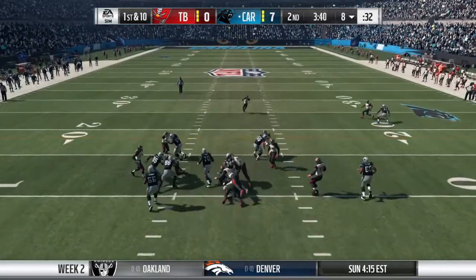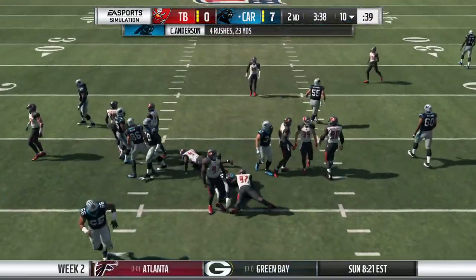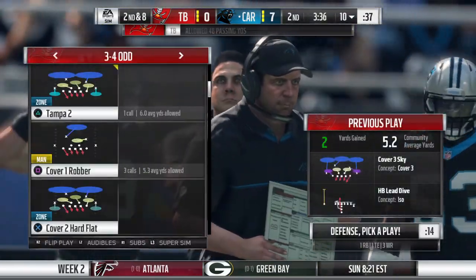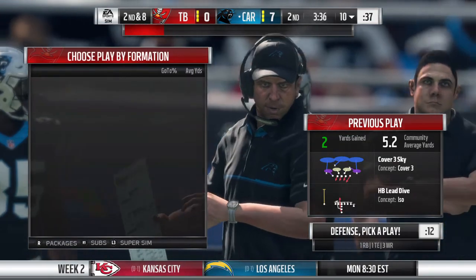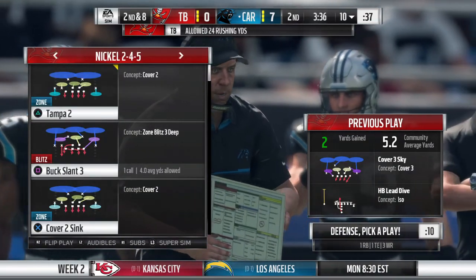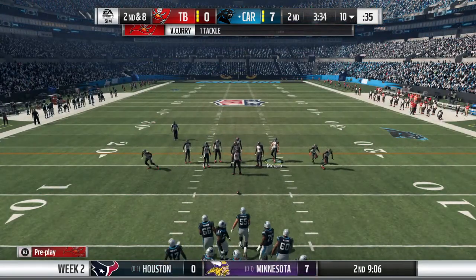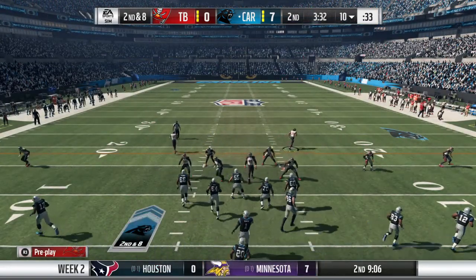They start the drive with Anderson, and he's going to be taken down here at about the 10. 2 yards on the pickup there. It'll be 2nd and 8. Well, he was looking for some running room, and there wasn't a whole lot of it there on that play. I think he was lucky to get a couple yards out of it. Those defenders, they were rallying to the football pretty quickly.